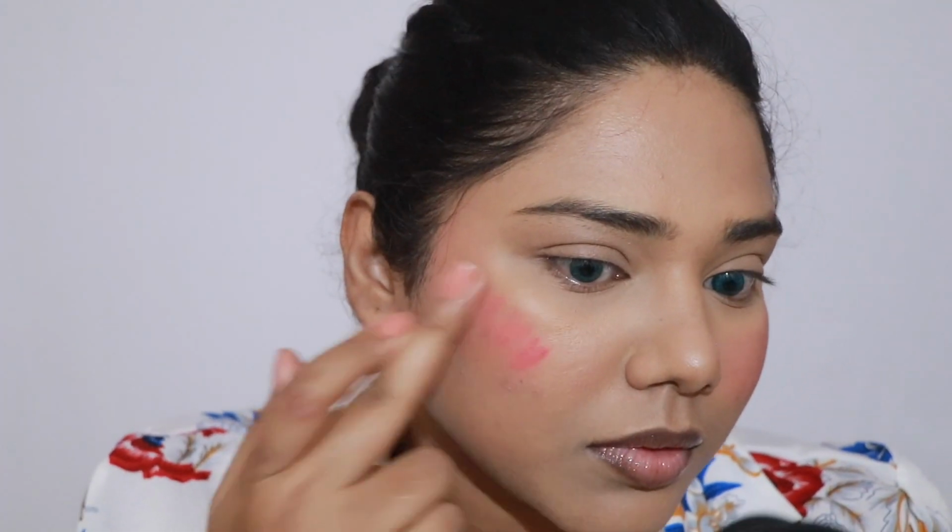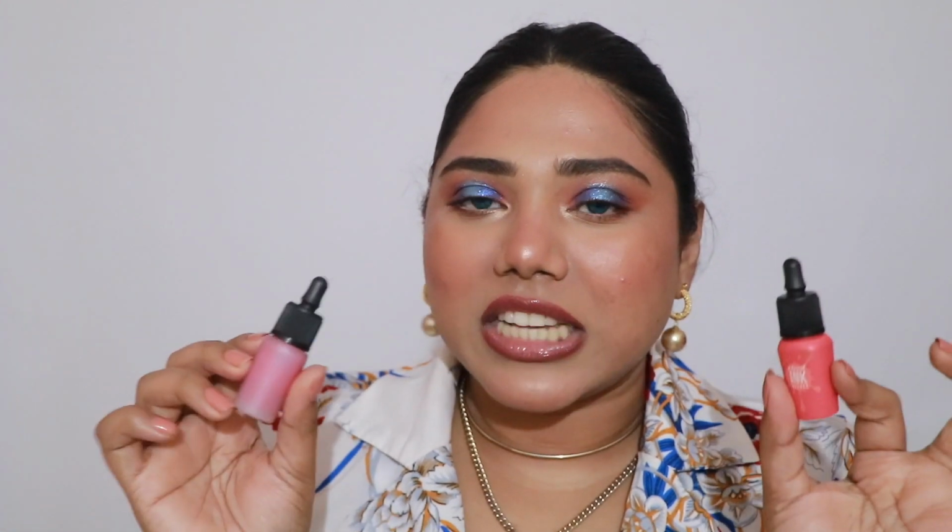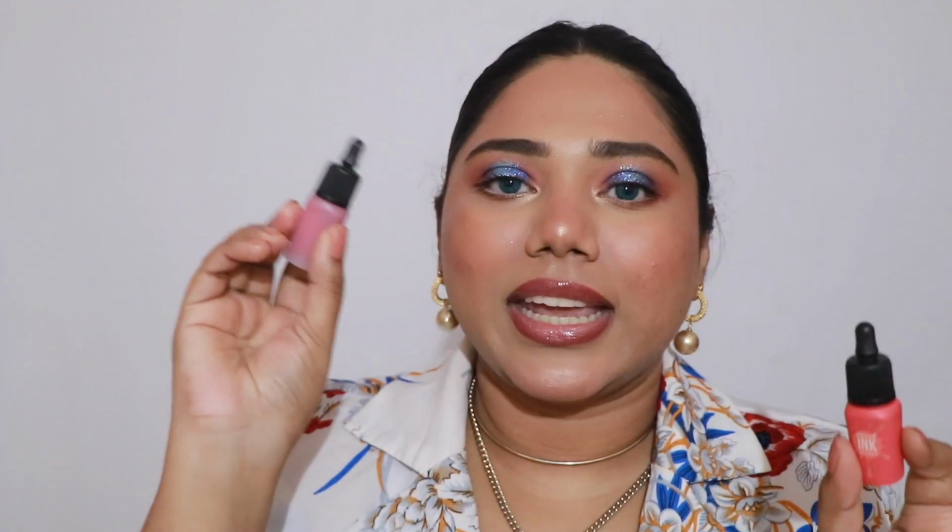Okay, so I like this one because this one just feels so lightweight on the skin, and even when you're blending it out, it just feels like this soft cushiony effect. Both are pigmented, they both blend really well, but if you ask me, I would say go for the Airy Ink Velvet blush, and it is so good.